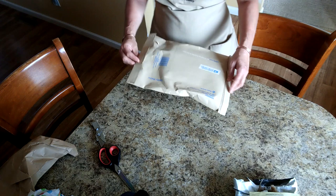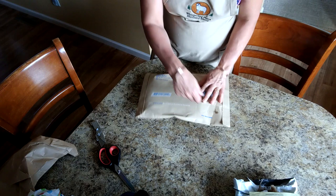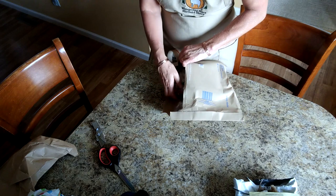The next package comes from one of our Fine Fleece Shetland Sheep Association contacts. I'm not going to put her information up, but I think I know what this is. I think these are our fiber locks from the Fine Fleece Shetland Sheep Association fleece judging that Rich and I are doing.